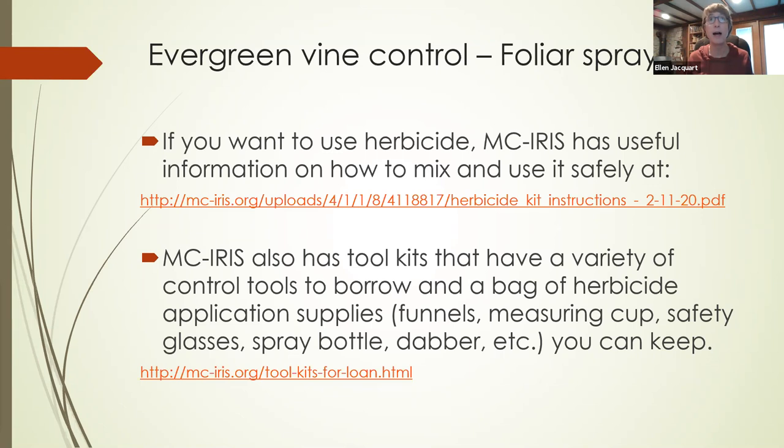on how to mix herbicides, because I'm going to talk about 2% or 3%. And this link will tell you how to do a mix like that, as well as the calendar of control has additional information on the brand names that you can purchase particular types of herbicide. And so that's a useful reference. And again, we have the toolkit.